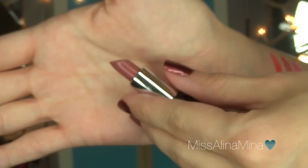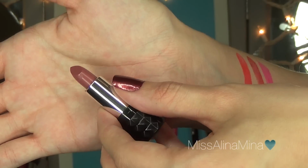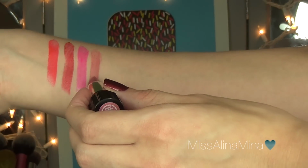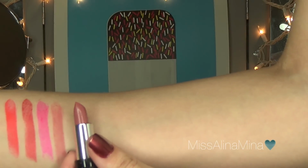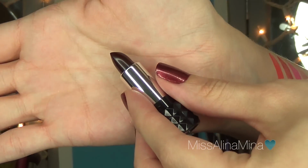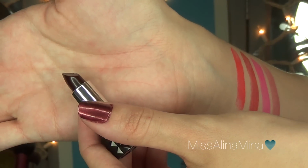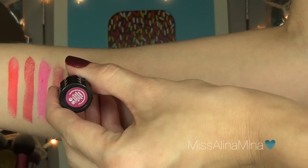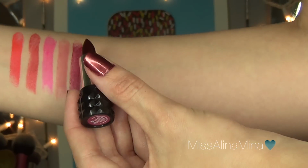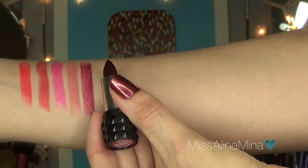This next color is Lovecraft. This one definitely tugs. Kind of like a Kylie Jenner color. This next color is Motorhead. It's like a really dark chocolate brown. Whoa, just kidding. It's like a wine color.